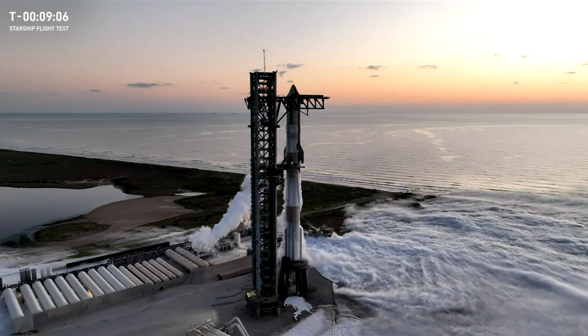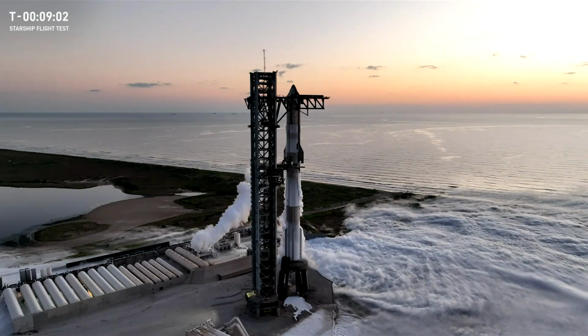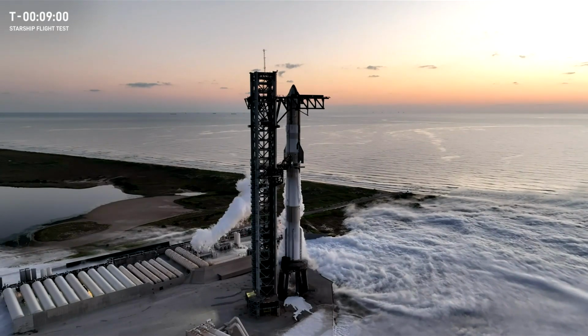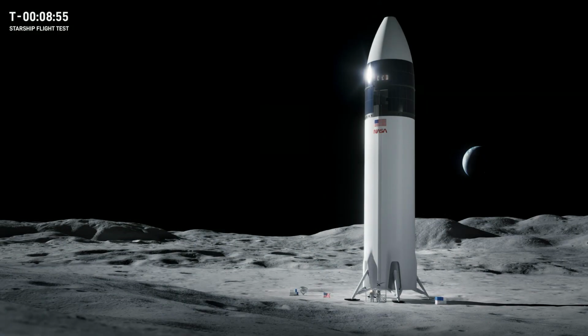As our test flights continue, we plan to demonstrate ship-to-ship propellant transfer, which will be important in preparation for Starship taking astronauts to the moon as part of NASA's Artemis program. SpaceX will perform one uncrewed demonstration flight before NASA's Artemis 3 mission, which will be the first human surface expedition since 1972.